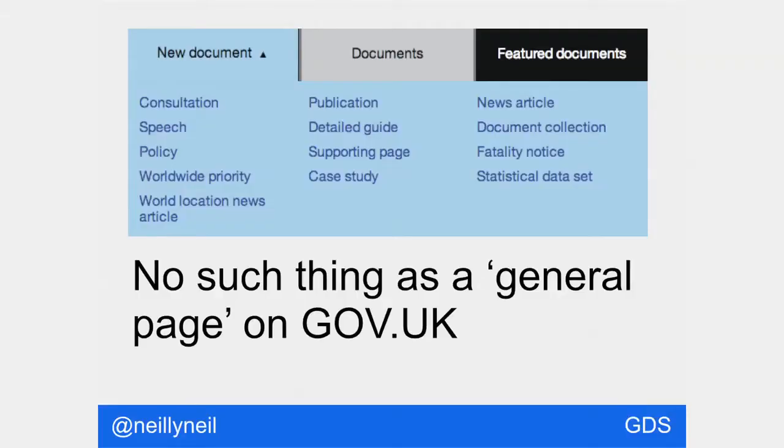Using that approach, we've built a publishing system which only allows people to publish those things which meet those defined user needs. This is a screenshot from the publishing system. These are the things you can create. You can create a consultation, a speech, a policy, and so on. And these meet defined user needs, defined outcomes, and are then associated to the different concepts of policies, policy areas and organisations. And there's no such thing as a general page on gov.uk. You can't just create page after page of content which is just about you, your team, what you're doing, things which people don't really need.